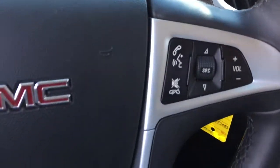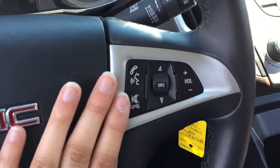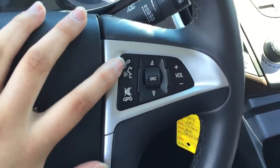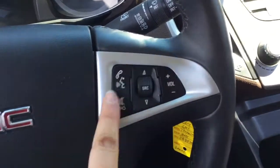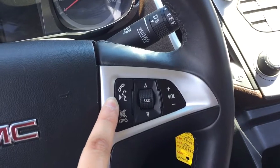If we move along to right here, on the right side of the steering wheel, we have the hands-free voice command option, so if you hit that, you can get your vehicle to perform a variety of tasks for you, as well as program it directly through your cellular device. And then we have the radio controls.